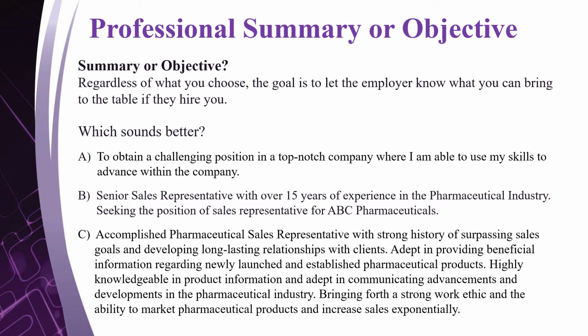Here are 3 samples to look at. Go ahead and pause for a few seconds to look them over. Let's start with A. This is a straight up objective. As you can see, it focuses on what the resume writer wants from the company and tells nothing about what they can bring to the employer.